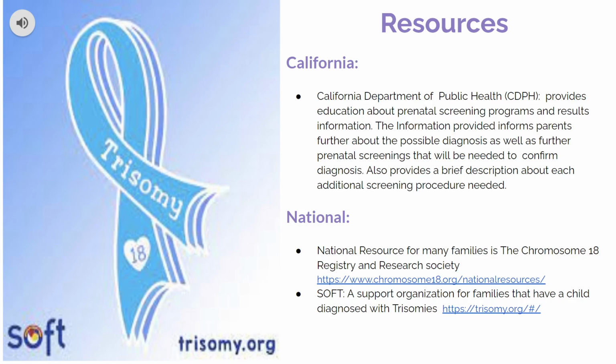They provide resources for families to find, like help with care, different supplies that families would need. And then there's SOFT, and that's a support organization for families that have a child diagnosed with trisomy 13 or trisomy 18. So this is just a support group for families, and they also provide the same resources that Chromosome 18 provides.